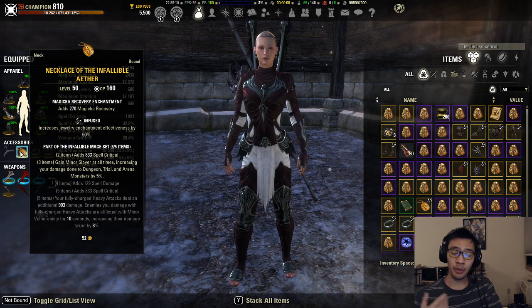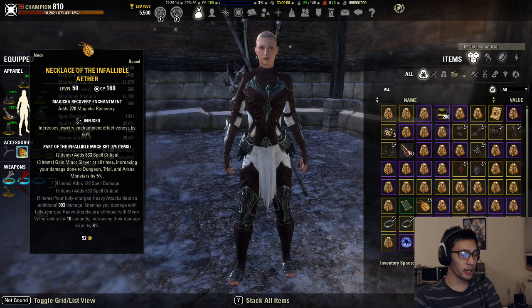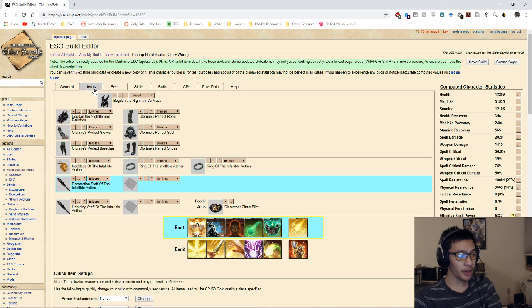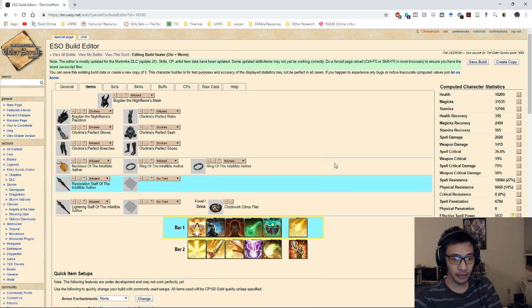So much like the previous video where we took a look at regen versus cost reduction, we're basically going to be turning to our old friend, the UESP build editor. I am on my healer build, an Olorime plus Worm build, and we do have infused on a bunch of different things, mostly spell damage and then one Magicka Regen glyph. So here's where our Magicka Regen is sitting.